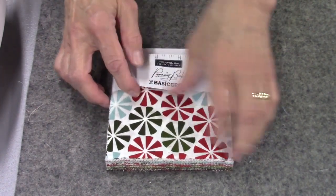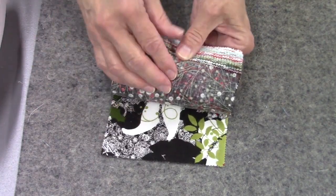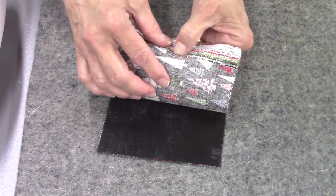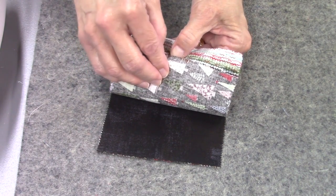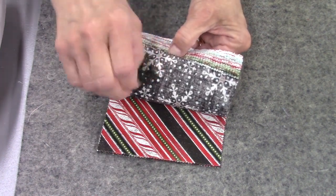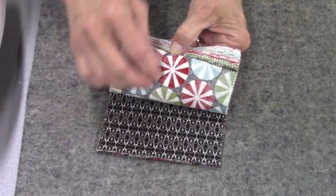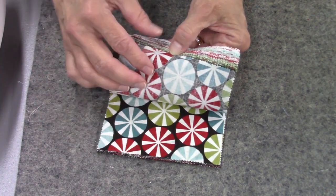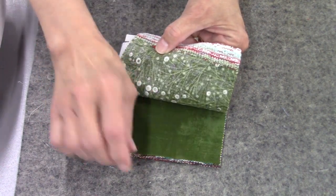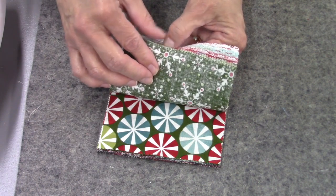This is also a Moda fabric, and this one has some more of a modern feel to it in some of the fabrics. This is kind of a grungy looking one. Some trees, some stripes, snowflakes, and then here's kind of a filigree design, and peppermints. There's two of those, and there's another green grunge. These little sprigs, peppermints, snowflakes.